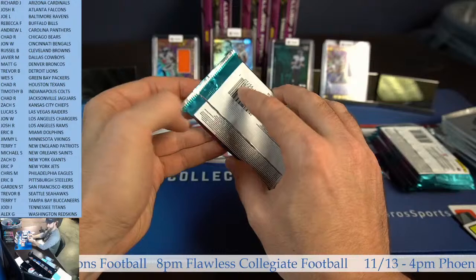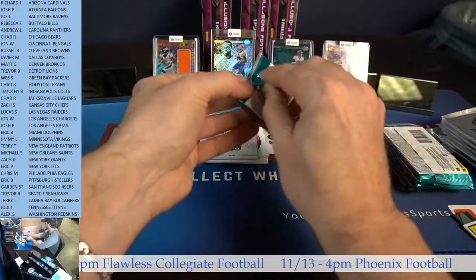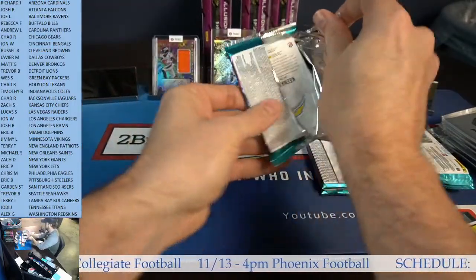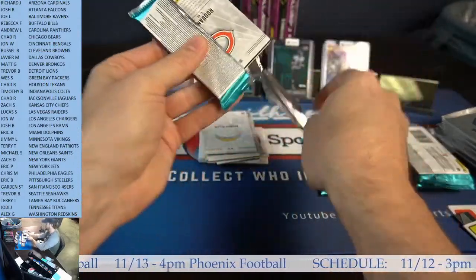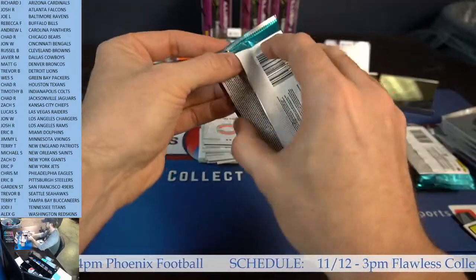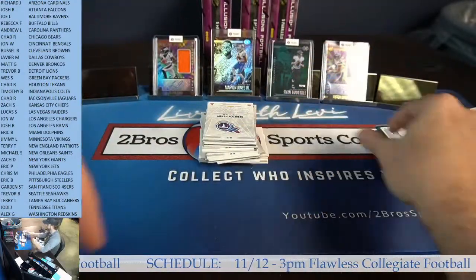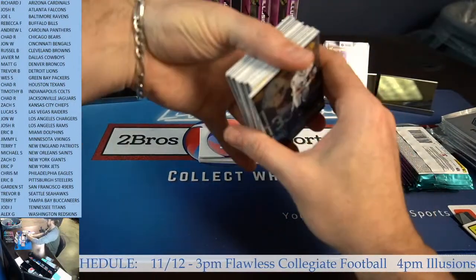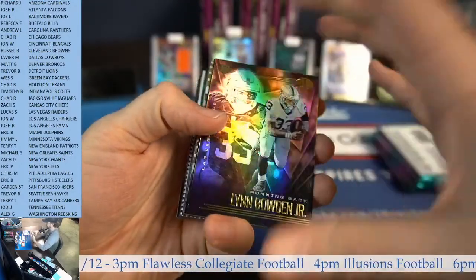Someone on here will remember. I just remember that Herbert in the first case yesterday. Goodness. 10 of 10, green acetate Herbert. It was a Jalen Hurts in the other case today. That's what it was. I think it was numbered to 5, though. That's what it was, yeah.